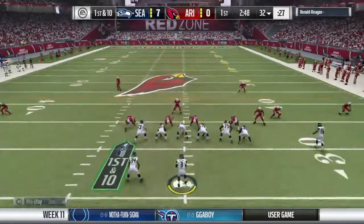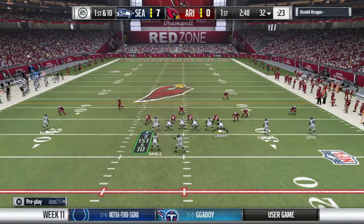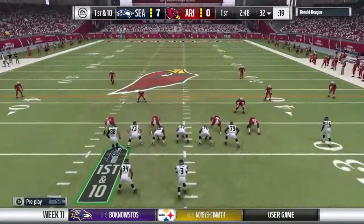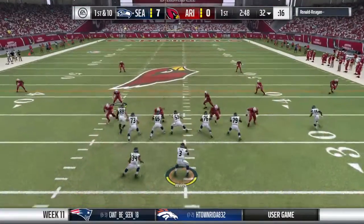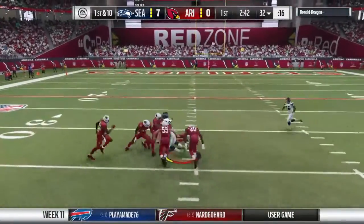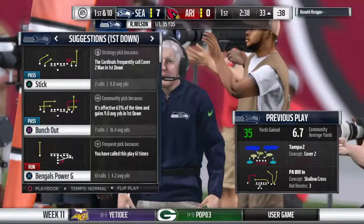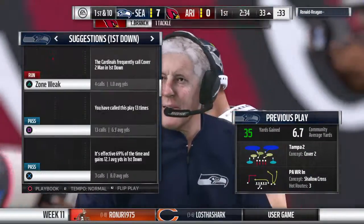Possible run anticipation here as the D-line sandwiches together. In motion is the tight end Graham. They go play action here on 1st down. He's got time. Oh, he's got a man wide open, complete. And he's brought down after a good gain. And that one results in 35 yards.